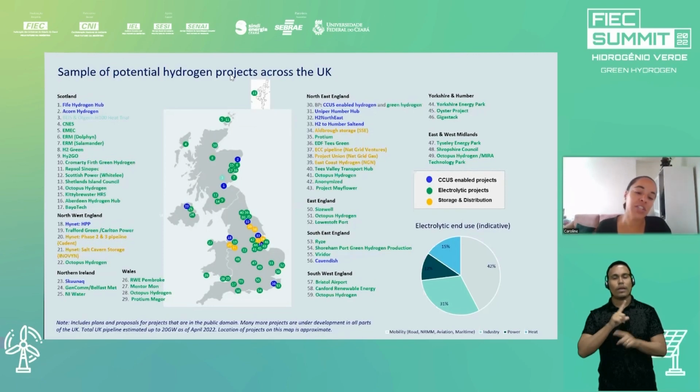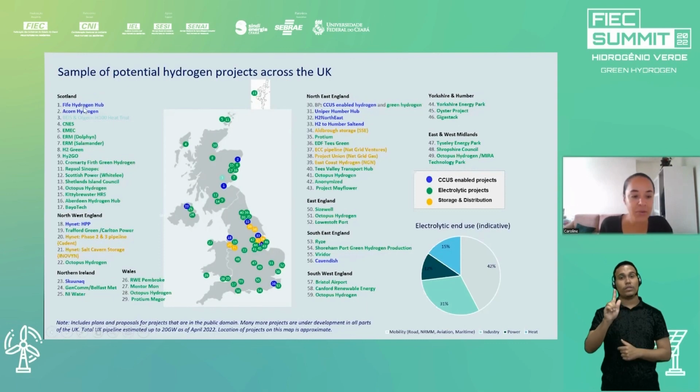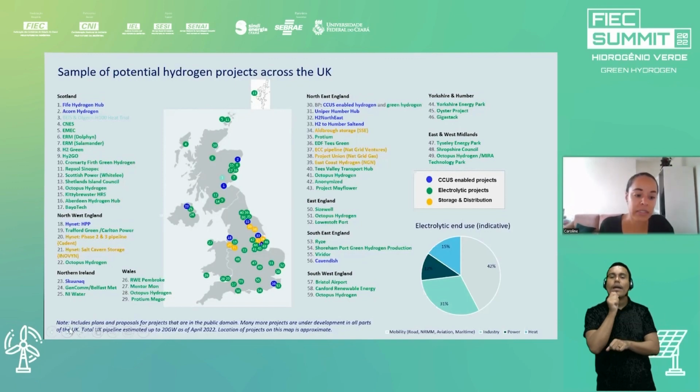And in the very beginning, we saw up to 20 gigawatts of hydrogen projects being in the pipeline up to 2037. And you can see here a bit more of a visual overview of that. We have nearly 60 projects announced, in planning, or under development at the moment.